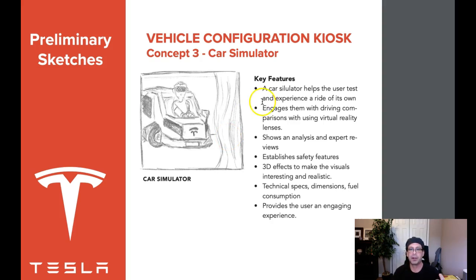It says this car simulator helps users test the experience of riding, so it engages them with the driving comparisons. We're using virtual reality lenses. So this seems like it's more of a test drive car simulator. Establishes safety features, 3D effects. Okay, but don't forget, in this test drive simulator, the test drive simulator is great, but don't forget to incorporate a configurator on this. Okay, so you sit in the test drive simulator, right?